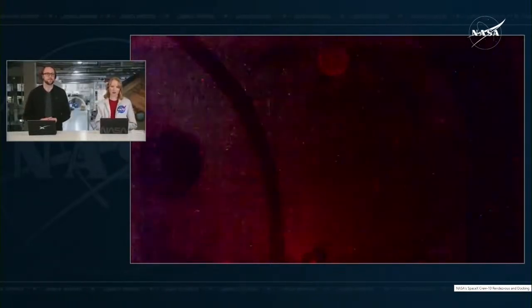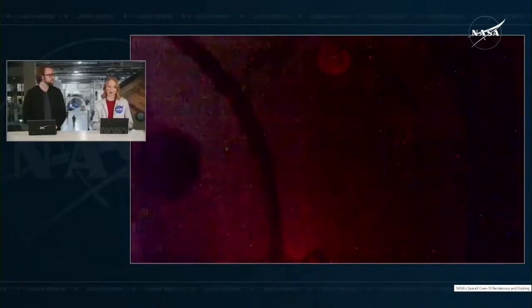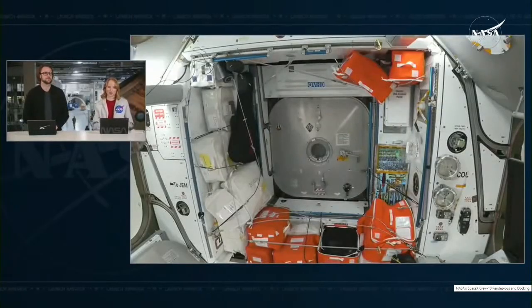Again, we had that docking initial capture at 9:04 p.m. Pacific. So they will work to pressurize that space, perform a series of leak checks, and then once everything is good and they get the go-ahead, they will open those hatches. Again, there's the hatch on Dragon that has to be open as well as the station hatch to then bring the Crew-10 onto the International Space Station.